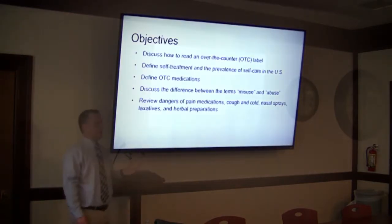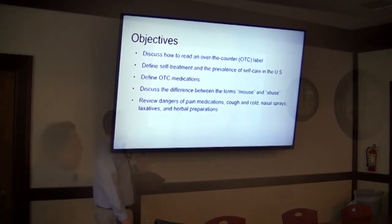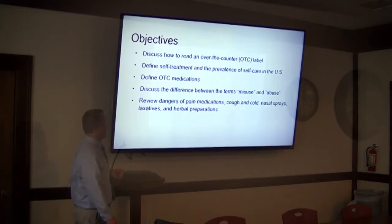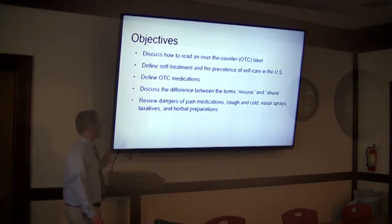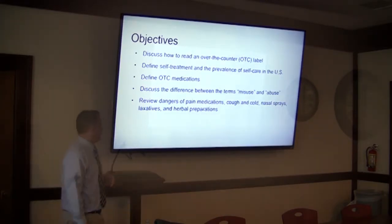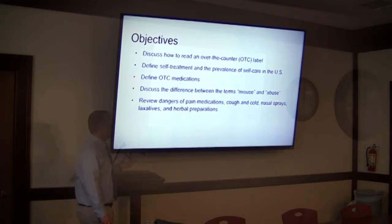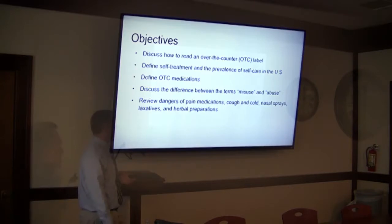So just some objectives on what we're going to go over. First we're going to discuss how to read an over-the-counter label. I feel like a lot of patients just really skip over them really quickly. We're going to define self-treatment and the prevalence of self-care in the United States. Discuss various OTC medications, define OTC medications. Discuss the difference between misuse of OTC medications and abuse of medications. And then review the dangers of a couple of different drug classes that we commonly use over-the-counter medications.